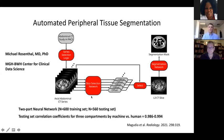It allowed us to put in the CD, or again, pull down from the clinical PACS, allow it to select the right imaging series, then select the correct slice, because really the data that we have is at the L3 slice on the CT, and then do the segmentation in an automated manner. It also then gives you the mask so that you can do quality control on that and review that manually if you wish.